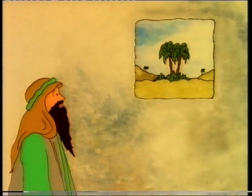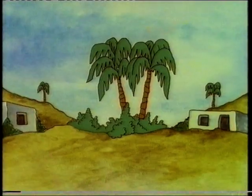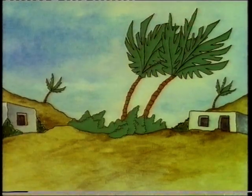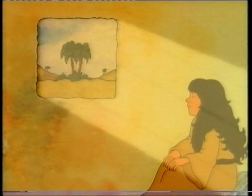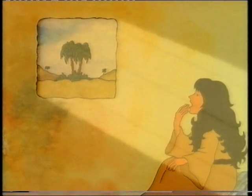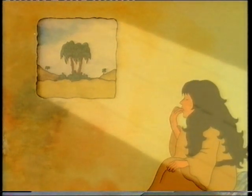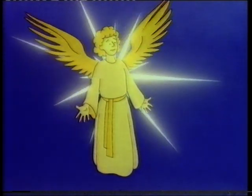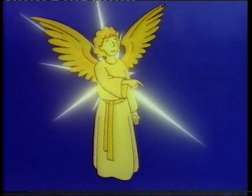Joseph and Mary seemed like ordinary people in an ordinary town. But one day, something very special happened, something that changed their lives and ours forever. On this special day, Mary was visited by an angel, a messenger from God. It was the angel Gabriel, and he spoke to her, "Mary, you are going to have a baby."